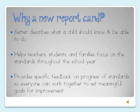The kindergarten teachers in the district have created the new report card. We decided that this report card reflects what is happening in the classroom. It allows families to see what is expected of their child throughout the entire school year. It also provides feedback for certain standards so that we can set meaningful goals for each individual student.